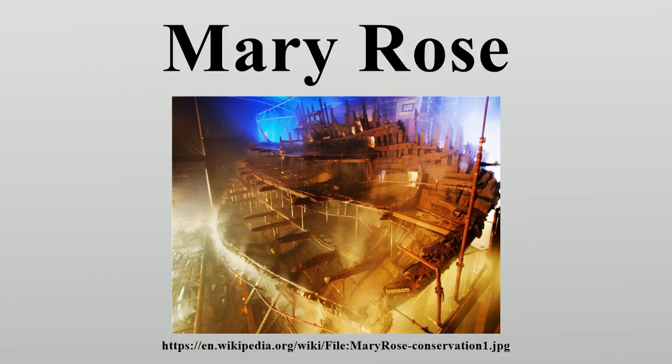While leading the attack on the galleys of a French invasion fleet, she sank in the Solent, the straits north of the Isle of Wight. The wreck of the Mary Rose was rediscovered in 1971.